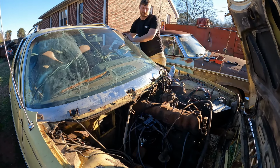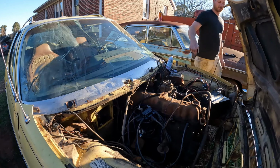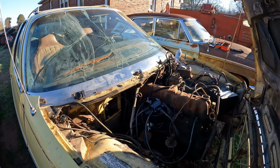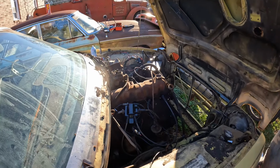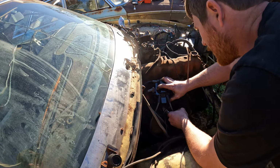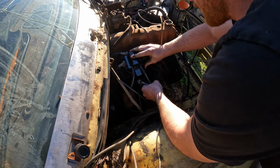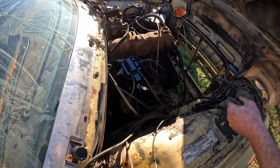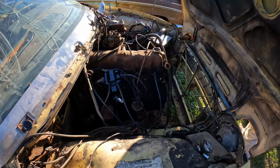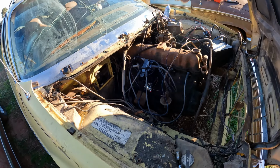I think it's 180 out, just because I keep seeing it pop out both ends. Let me swap these. Actually, I'm gonna go this way real quick and just try it in a different position and see what that does, just to be sure.